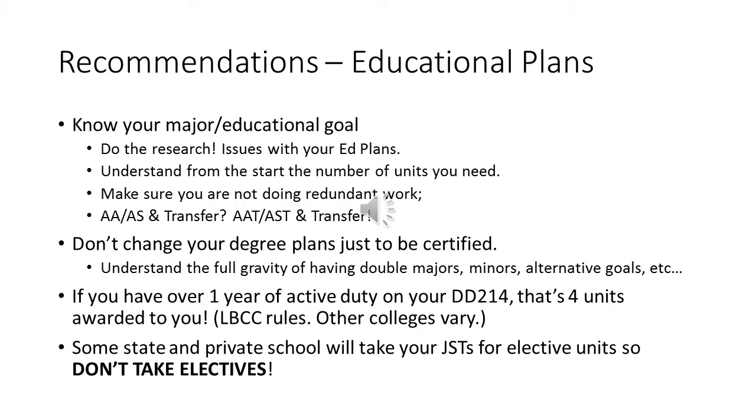To all of our individuals who are transferring to a CSU or UC, a private school, some of them take JSTs, Joint Service Transcripts, for elective units, which is again great because there are some majors that have elective units. And if you have elective units but you have JSTs and your goal is to transfer, there are opportunities where you don't have to take elective units because your JSTs cover them. Again, it's just saving you time. Do your research, look into it, see if your college takes it or not.